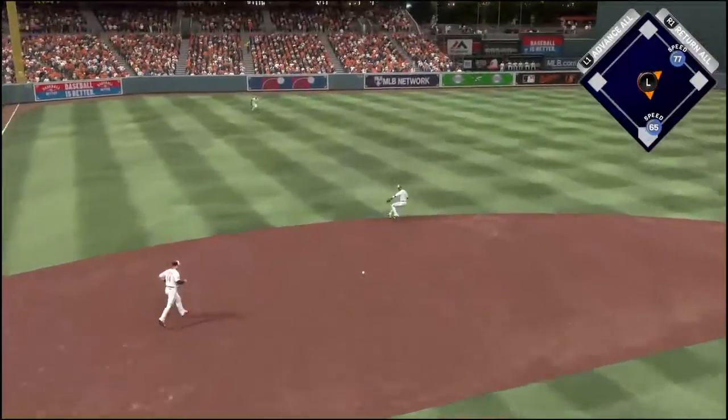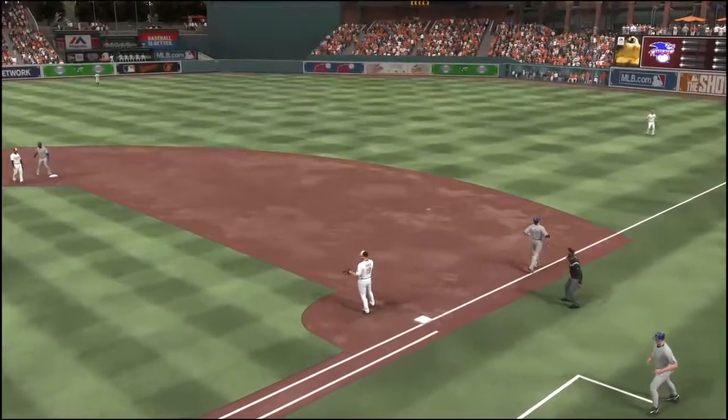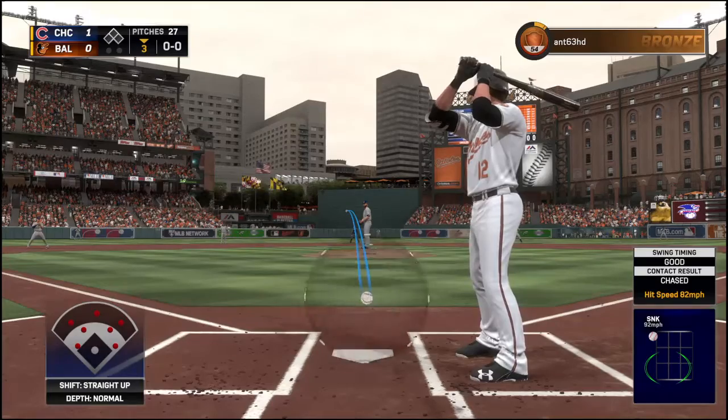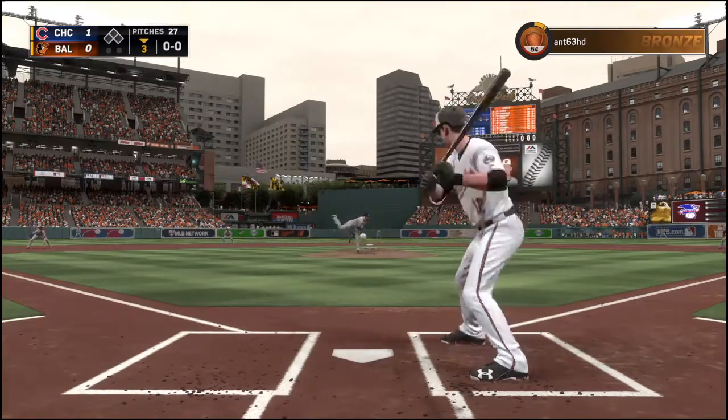Jammed him there as this is rolled out to short. Machado is there, and he will beat the throw to first as the throw is high. So striding forward now, Cisco. He'll lead it off against Jake Arrieta. Number 12. Into the windup and the pitch.